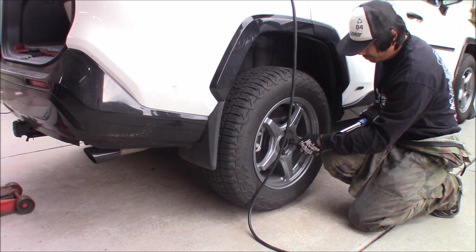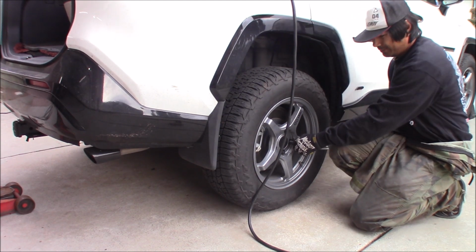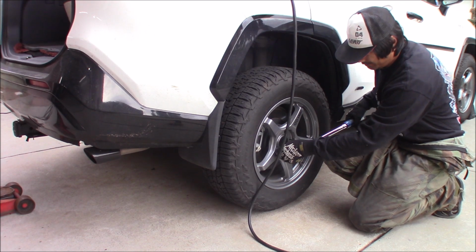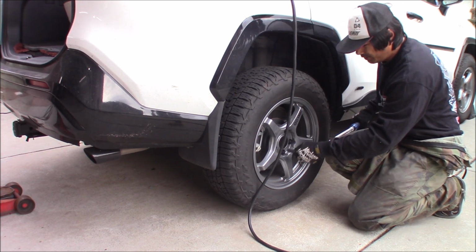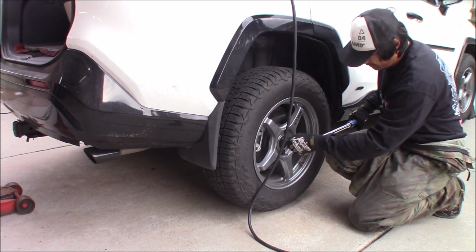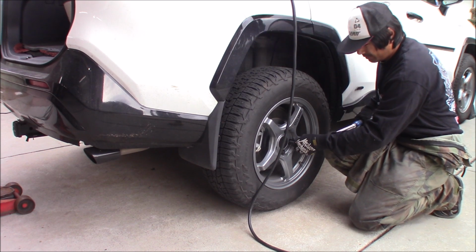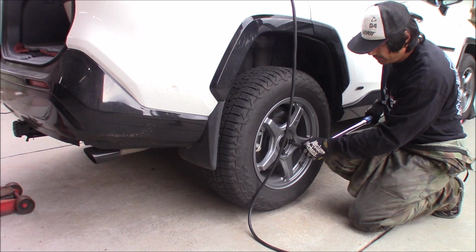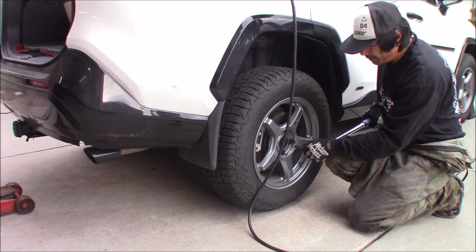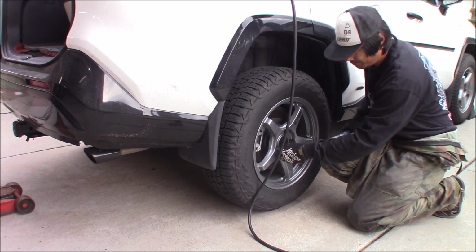Okay, since I have such a big torque wrench, it makes it easy. I don't have to exert a lot of pressure on it. I'm going to go around one more time just to be sure. Okay, and sometimes what I like to do is once you go around in a star pattern, I go in a circular pattern just to double check you make sure you got them all, okay?